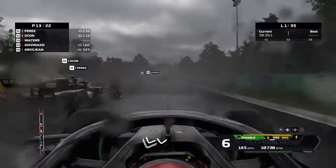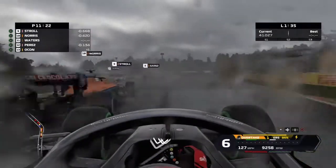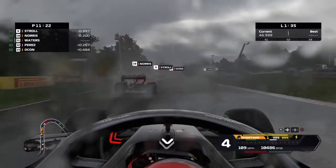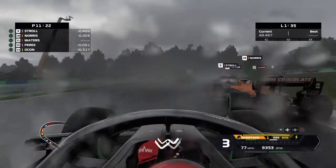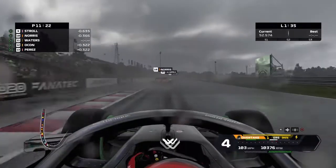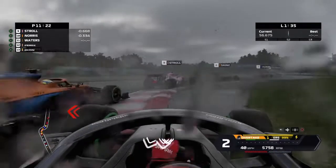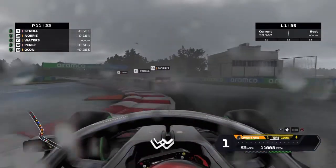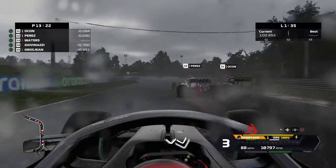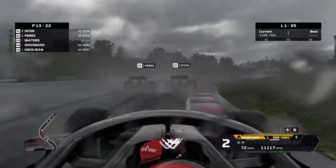And now we're going to have to try and go to the right of the circuit where Ocon and Perez are. I've missed my braking spot and somehow not absolutely careered into that McLaren of Norris. I really thought there was going to be contact there. I'm surprised I didn't smash into him. But it's P11 as we're coming up to the chicane for the first time. I'm having a little look. Is that move on? No, it isn't. I've had to go across the curb. I've gone very sideways out the corner, and that's going to allow Perez and Ocon through, who are still going side by side into Sector 2.